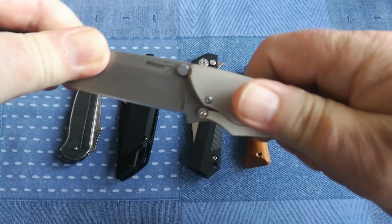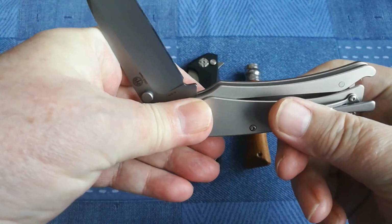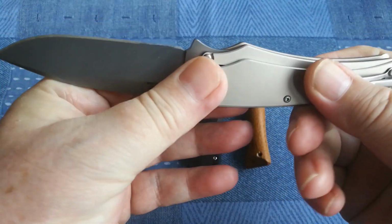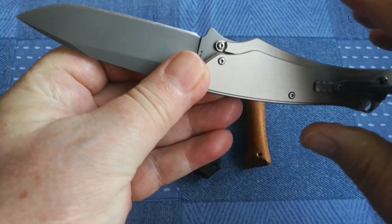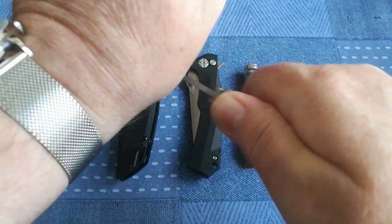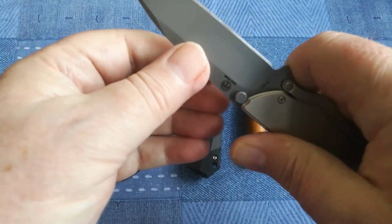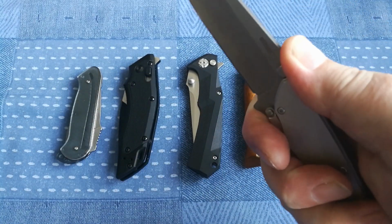Oh, it's a good strong non-locking knife. There it is. It's just a non-locking knife. There is nothing stopping it. Until you put your hand here and here, and you can batter that until the cows come home, and it will not move. It is the most simple, strongest lock.